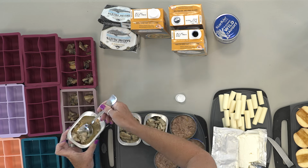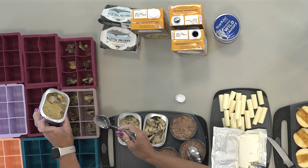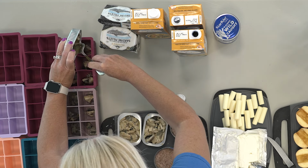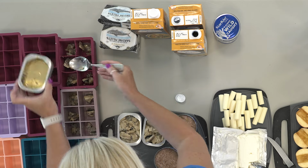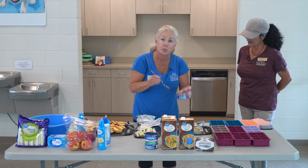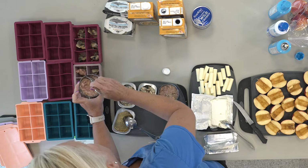So we'll just do 2 of these. Finish this one here. And pour this extra juice right in the top here. And then we're on to the tuna. So we do 1 to 2 tablespoons of tuna. That goes right on top.